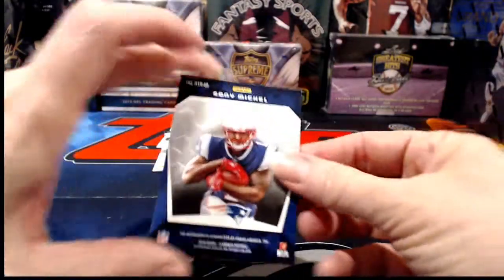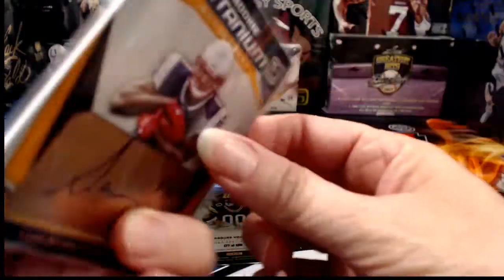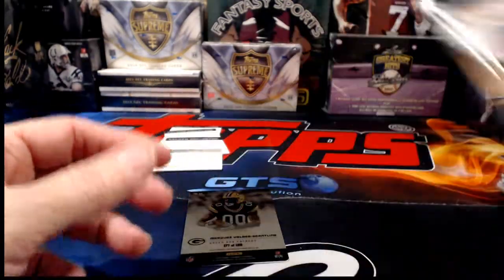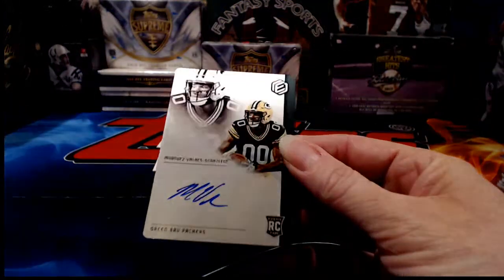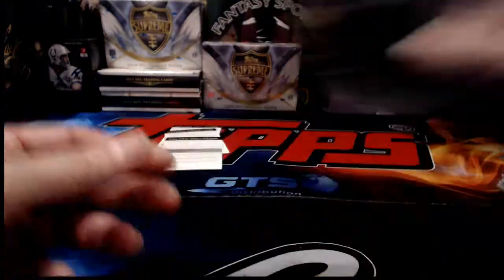Signature coming out for the Patriots is Sony Michel. That's a nice one to hit. And Sony is numbered to 299. Last but not least, Marquez Valdez-Scantling for the Packers. And it is to 199.